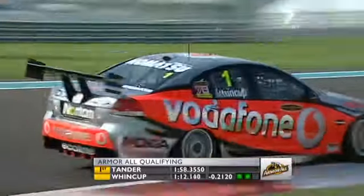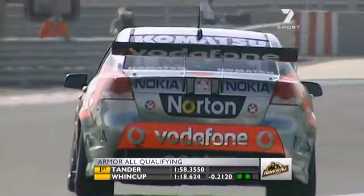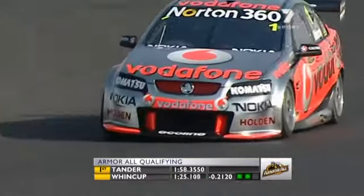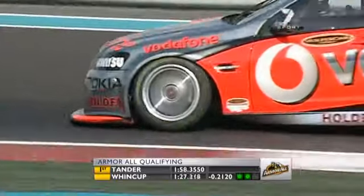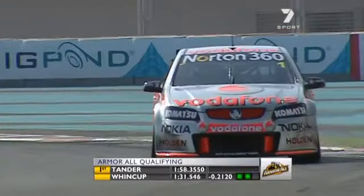Well, he's given himself the buffer, hasn't he? First 2 sectors, brilliant. Here comes the tricky part. Remember, Tander's was great too, Matt. He gained all that time back. That was really remarkable, to be that on the knife edge under brakes, still get it stopped and turned and to hold your margin. That was impressive. He could not have braked 1 millimetre later back there.